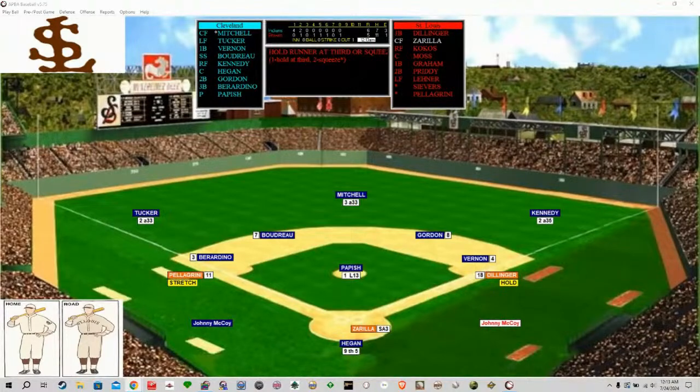Zorilla squares. Batted nicely down the first baseline. Vernon tries to wave it foul. And it rolls foul. Strike 1. Al stands in, waits for the pitch.